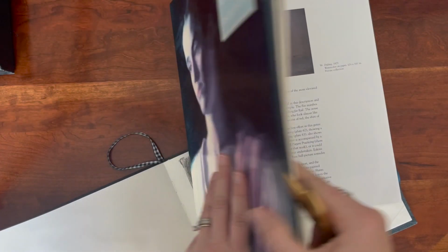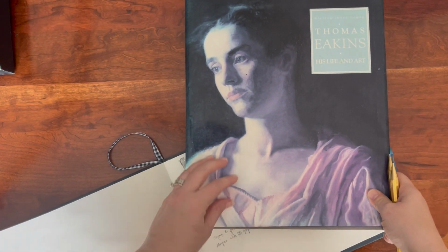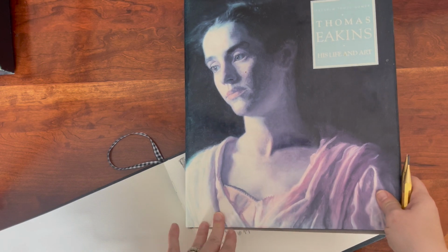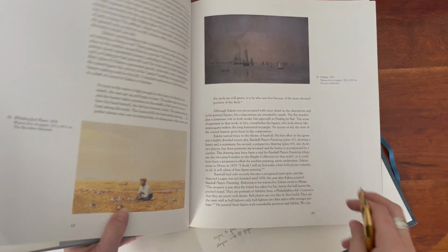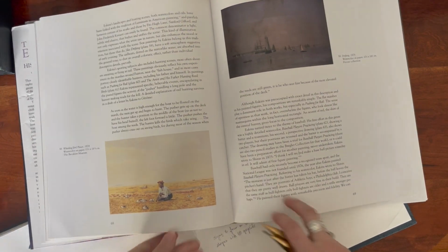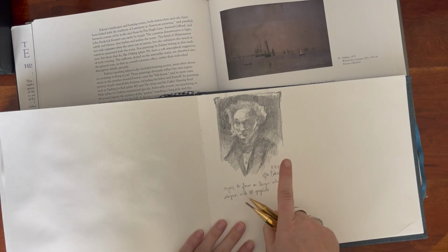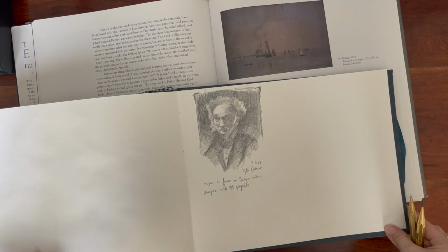I've lately been doing a lot of master studies, and I've been working some out of this book. It's Thomas Eakins, His Life and Art. It's a fantastic book. It's huge, as you can see. And this gentleman is a study out of that.